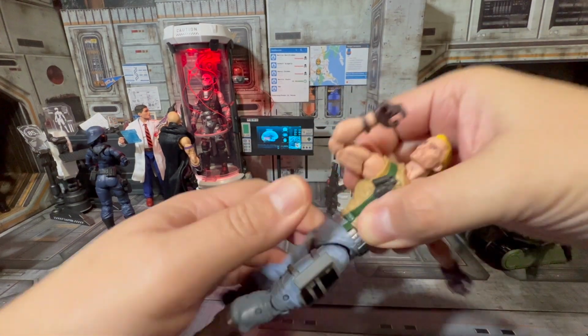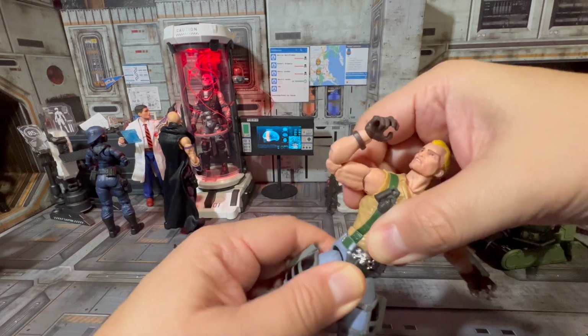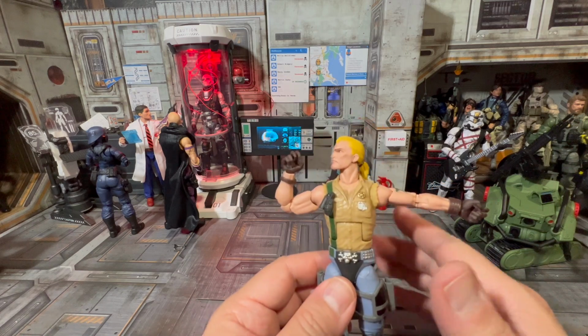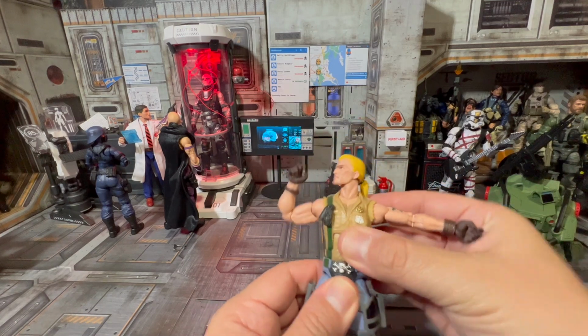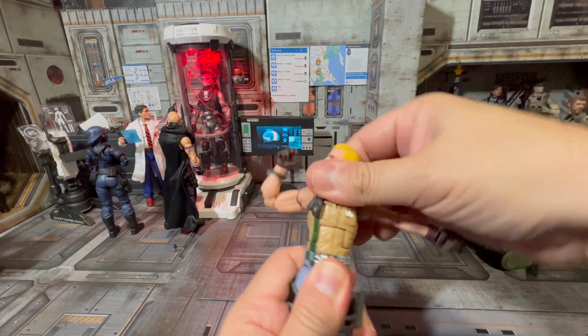It let go. Very good. I feel it. It's very nice. It's not sticking at all. I've had a lot of Joes sticking. This one is not sticking whatsoever. So very nice there. Like I said, he can kind of twist to the side, twist to the other side a little bit, not much.